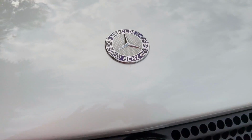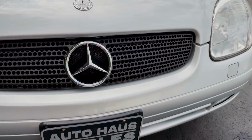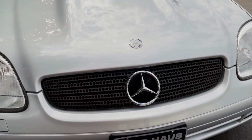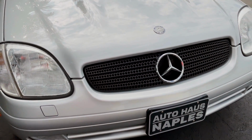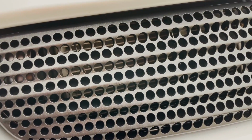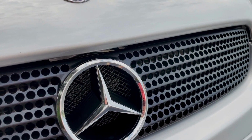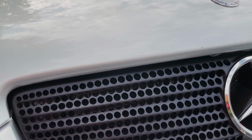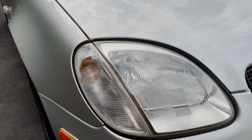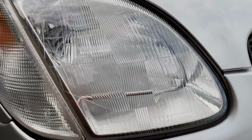You've got your Mercedes-Benz emblem. And then up front, I really love this grille. It's very unique and you don't see it on many other cars. You've got these kind of like dots, or polka dots, I don't know. So the grille is really unique. I love the look of it. These cars are compact, but they're fun, super quick and fun to drive.